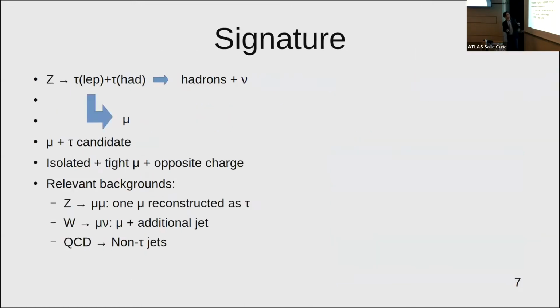And the signature that I'm looking for is a tau lepton that decays hadronically and leptonically. This leptonic decay would be a muon for the most part. And so what I'm looking for is a muon and a tau lepton candidate. The criteria that I have for the muon are that it has to be isolated, so it shouldn't be part of some jet. The tight muon isolation means that I want to cut away as much background as possible. While I also will be cutting away a lot of signal, I will be cutting away more background than signal. That's why I have a tight isolation.